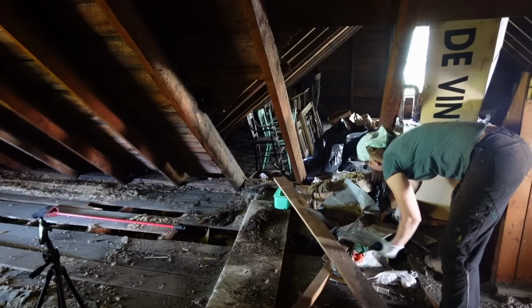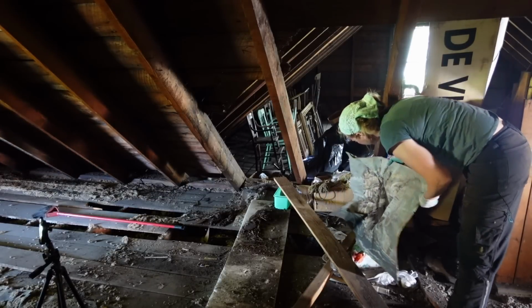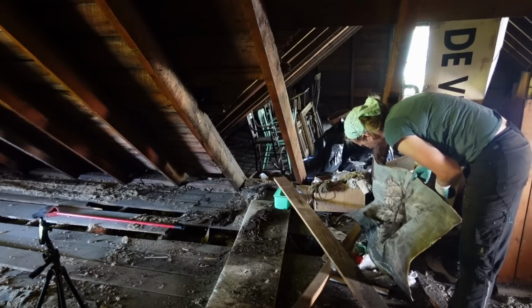I think I just found the canvas that used to be in that giant frame. It is buried in a bunch of stuff down there, so I'm gonna set you down and go see if I can dig it out. It looks like it used to be a ship. Oh, that's sad.